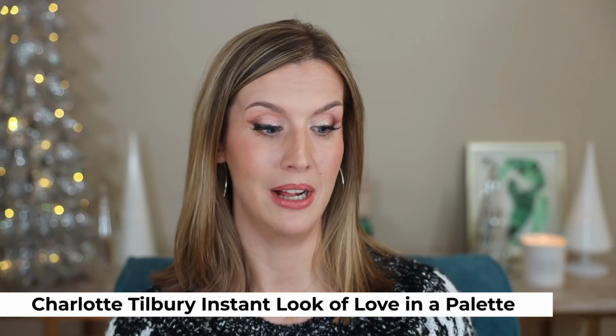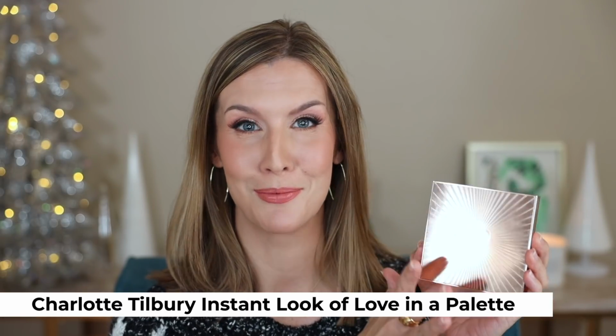I'm pretty sure Charlotte Tilbury's Instant Look of Love in a Palette is limited edition as well. That's kind of how she operates with these face palettes. The version that I have is Pretty Blushed Beauty, which is the lighter version. I have used this so much more than I thought I would, and I was kind of late jumping on this. I regret it because I do love it.